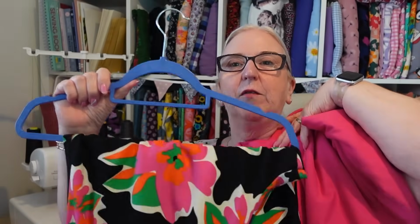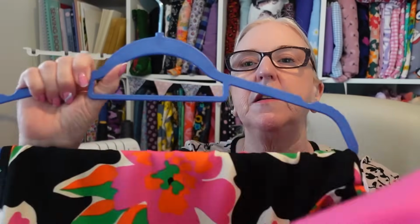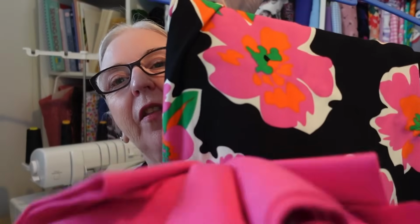So the idea of this is to make the other part of this outfit. Let me rearrange my hands. Let me get rid of the big piece of fabric and do it with the ribbon, because it's a bit easier. So as you can... one minute. Ta-da! As you can hopefully see, they are a really good match together.